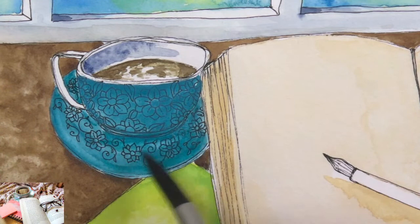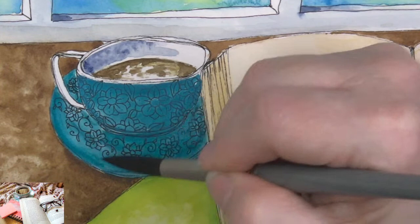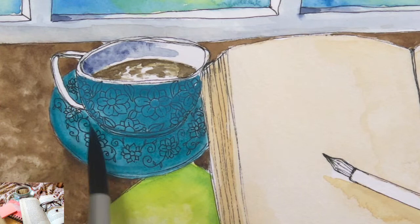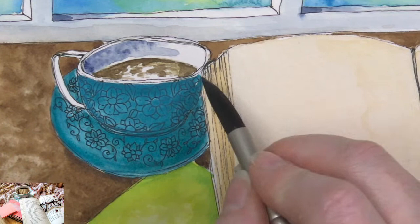So what I'm doing, getting that color put in on the plate and the cup. And you can kind of sculpt your color in. Look at that. I'm going to say that there's a bit of a highlight right here. So I'm pushing my color away from that area. But then over here, it's going to be darker because the cup is shadowing that, right?